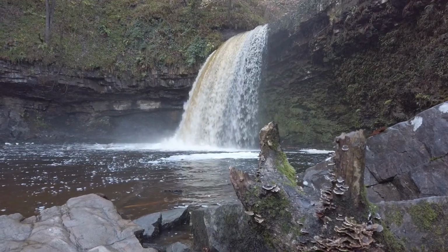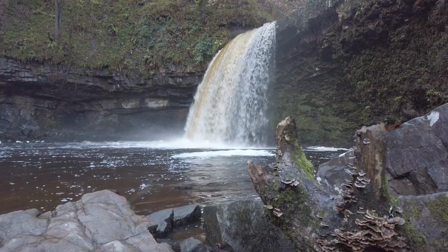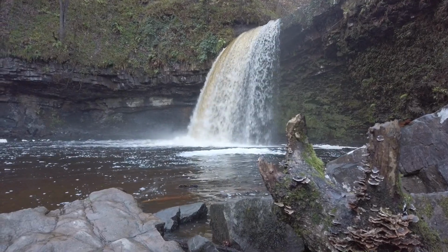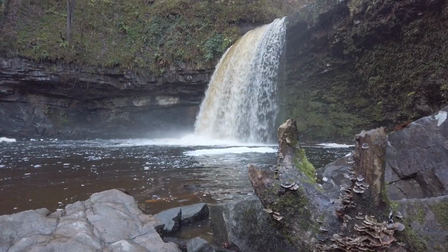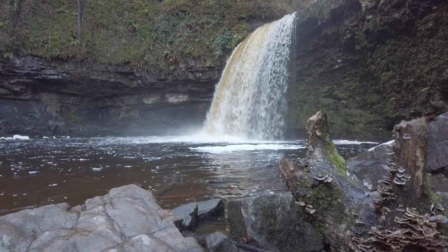Okay, so we're now heading up the next trail. Yeah, this is quite an impressive fall. I don't know if you can hear me over the noise. Taking a couple of shots here that I'm quite pleased with.